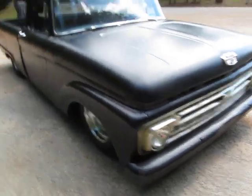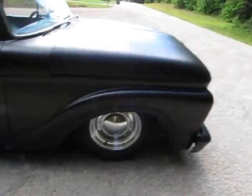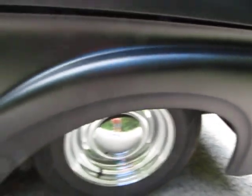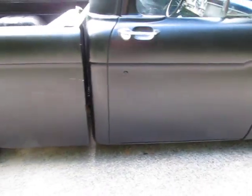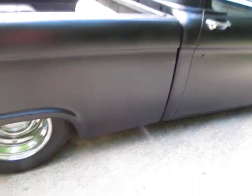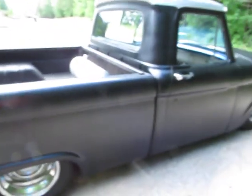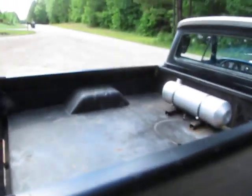So here's what we got a hankering to do. We were really tempted to put a 302 in this, just to go ahead and do a V8 swap, and take advantage of the smoothness of drive and everything. Put a 302 and an automatic in it. But you know what? I didn't want to mess with it. If you've been watching my videos I've been shooting the past couple of days, we just said, let's not mess with stuff. We want to let the next guy do what he wants to do.